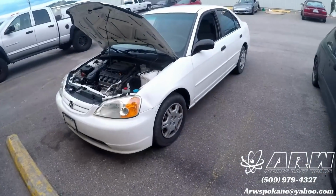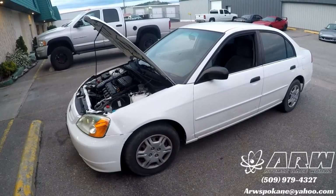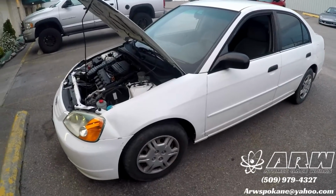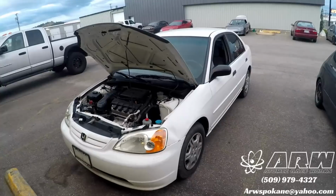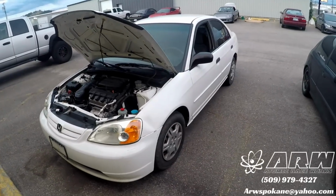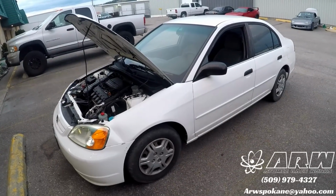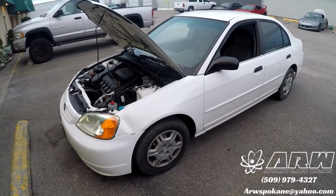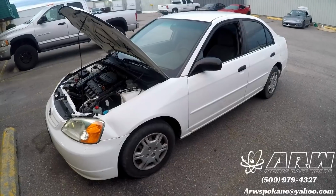All right, so what we have here is a 2001 Honda Civic LX sedan. It was for sale on Facebook for $500 in Montana, listed as a non-running car. The transmission was bad. Pretty overall dirty, not real great. For $300 it was kind of worth the gamble, I guess.